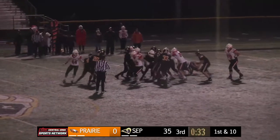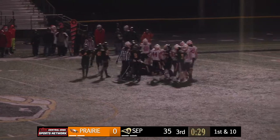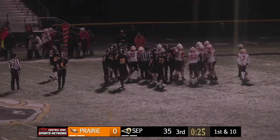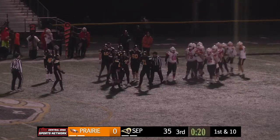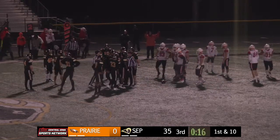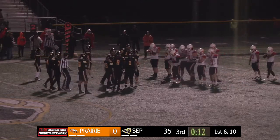And direct snap again. Just nowhere to go. Yeah. Southeast Polk's been able to seal those edges just a little bit better than they did in the first quarter. It's kind of been the trend as we've gone around here. Kel Taylor on the carry. I believe that will take us to the end of the quarter unless Prairie wants to run a play. Yeah, it should. Second down, 8.